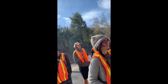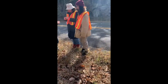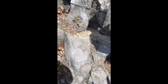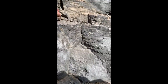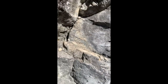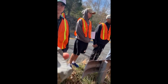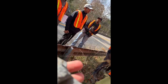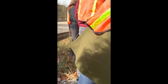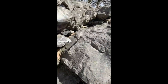If we were to trace along these layers, we see that they dive all the way down underneath the mountain, and then essentially wrap up and come back out on the other side. Massanutten Mountain is basically just a big, massive syncline. So we're out here on the western limb of that syncline, where all the layers are dipping off to the east. If we were to look at these same rocks on the other side, they'd be dipping off to the west, in the opposite direction.